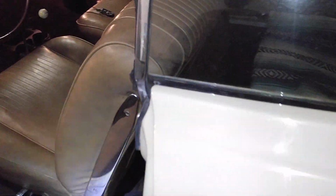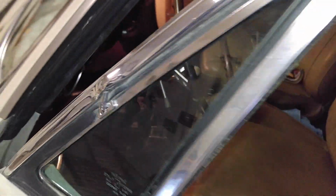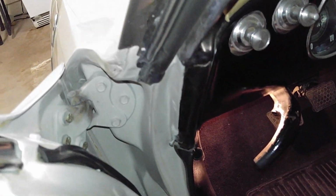Does this thing have tinted glass? No. Yeah, tinted glass for the vent window, I thought so, but not tinted here. Maybe the door was changed.